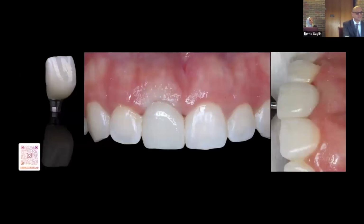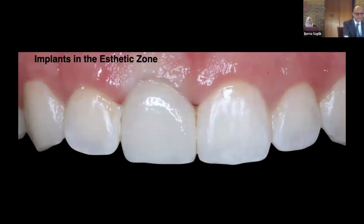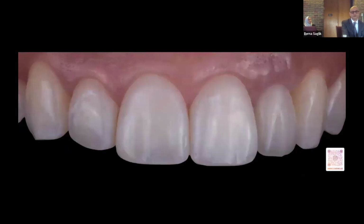Obviously, if the soft tissue is not there, the moment I change the abutment to zirconia, that soft tissue looks good and pink. A study by Marcus Blotz came many years ago showing that light reflection penetrates inside, comes back from the soft tissue behind, and creates that pinkish color for you. That's why you get a nice result.